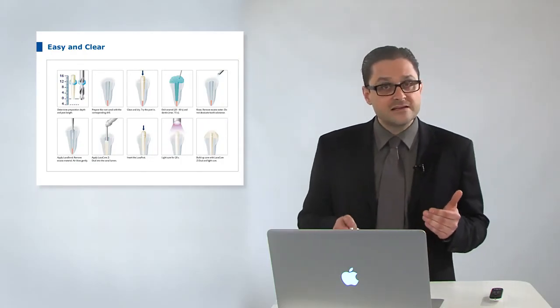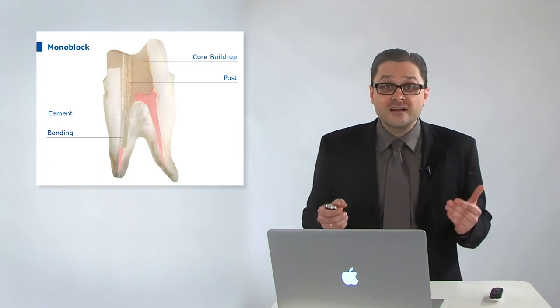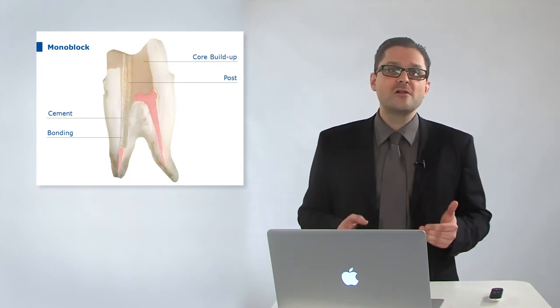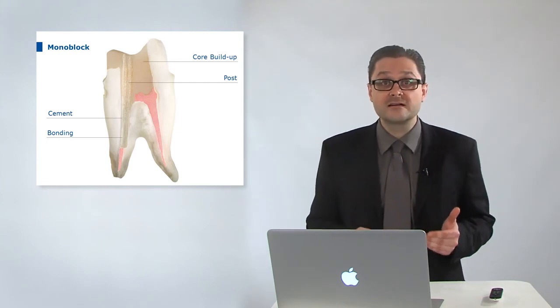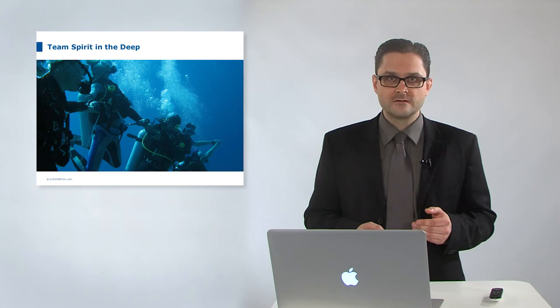Laminated cards give clear advice during the procedure and support an easy workflow. The result is the so-called monoblock. You have used here only a small number of harmonizing materials with similar mechanical properties. Stress is reduced when the natural tooth structure is simulated. This enables a long-lasting core build-up you can rely on.